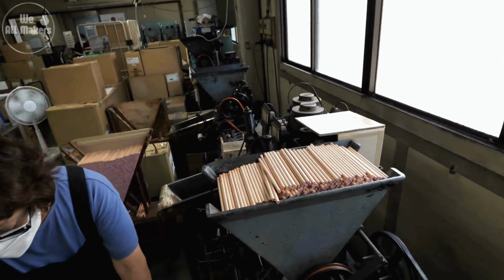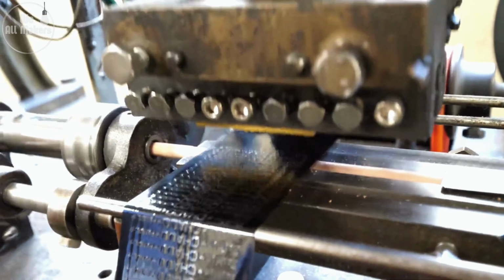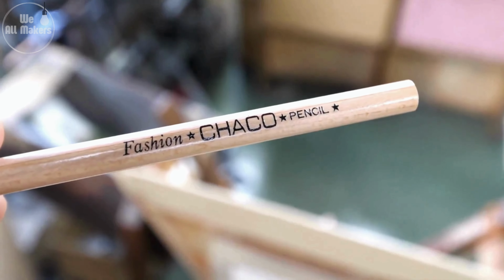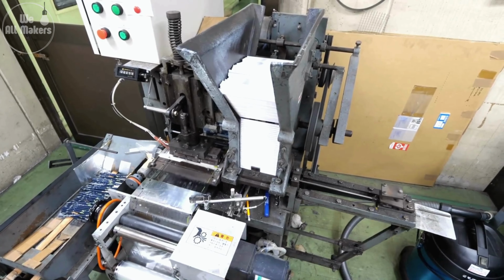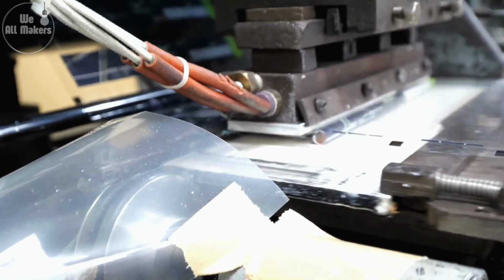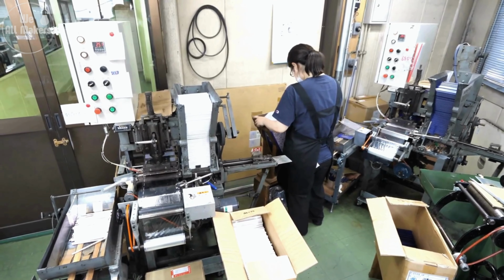Once painted, the pencils move on to the printing phase. A specialized machine prints the brand name, "Made in Japan," and other details along the side of each pencil. The label can vary in design depending on the product, giving each pencil a unique look. For some pencils, like the classic white ones, intricate patterns are printed using a rolling technique. This ensures the label wraps perfectly around the pencil, maintaining its clean, elegant design.